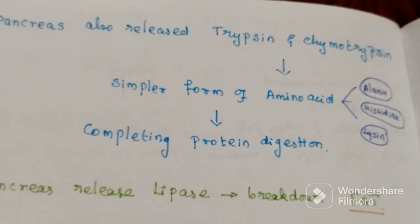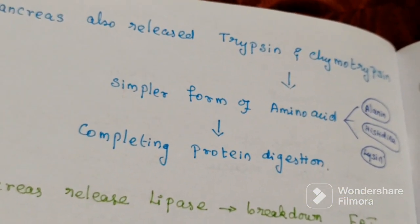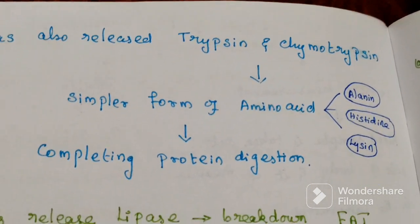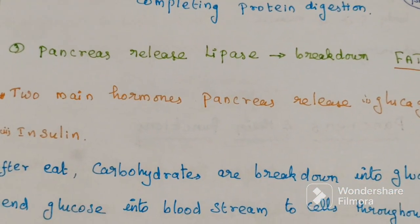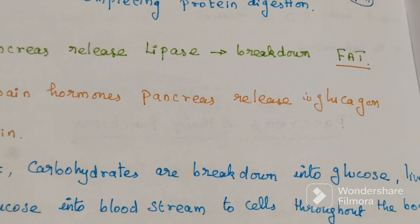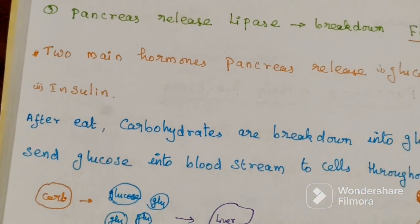So what are the enzymes? Amylase breaks down carbohydrates, trypsin and chymotrypsin break down protein, and lipase breaks down fat. The two main hormones the pancreas releases are glucagon and insulin.